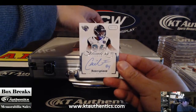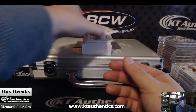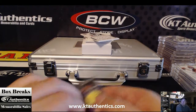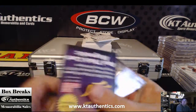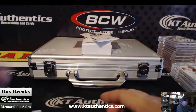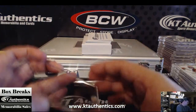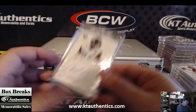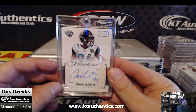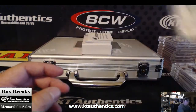3 of 25. Cecil Shorts, the third. Wow. Maybe they do hobby direct boxes for everything else. Three of 25 on the Cecil Shorts.